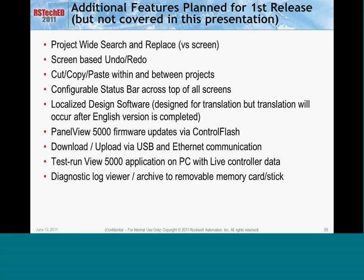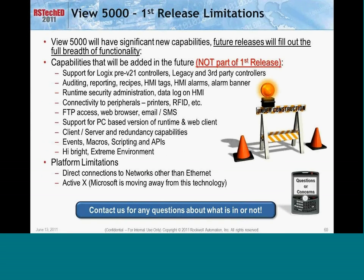And there's even going to be a diagnostic viewer that will allow you to see any of the diagnostic messages that Gordon showed when, like, the error or the communications were disabled, and be able to even export the diagnostic log so you could work with it in a third-party tool. While we've got a lot of capabilities in the first release, there are a lot of things that we still aren't going to have in that first release.